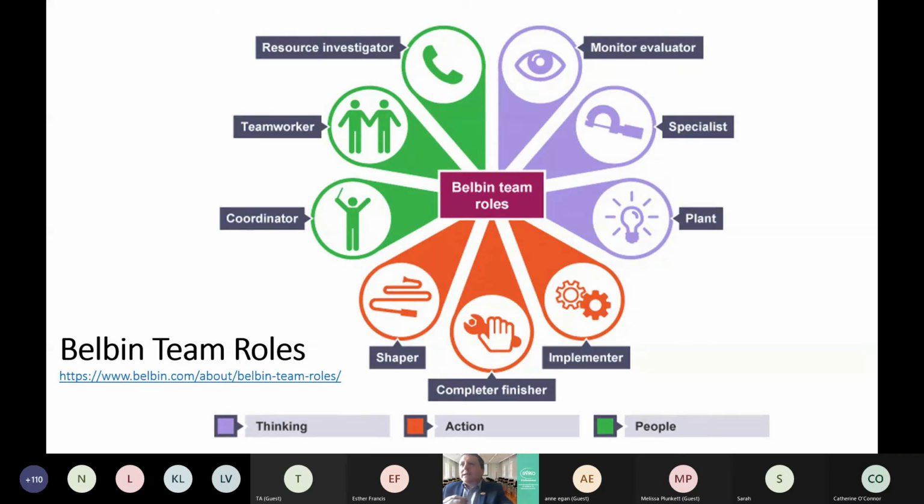Again, one of your weaknesses might be that you tend not to have specialist knowledge in the area, so you contribute much more as a coordinator and team worker. So this answers the question around strengths and weaknesses, and also team roles as well. This is prepared beforehand, so you can prepare all of this beforehand.